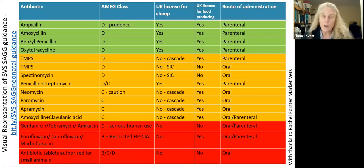Well, arguably, your vet still has the right to prescribe them, but they have to go through very strict conditions of taking samples. They really do have to have contemporary samples and be able to justify it before they can use high priority, critically important antibiotics. And then this group of drugs, gentamicin, tobramycin, and amikacin, these are reserved for human use for things like meningitis and serious brain surgery.